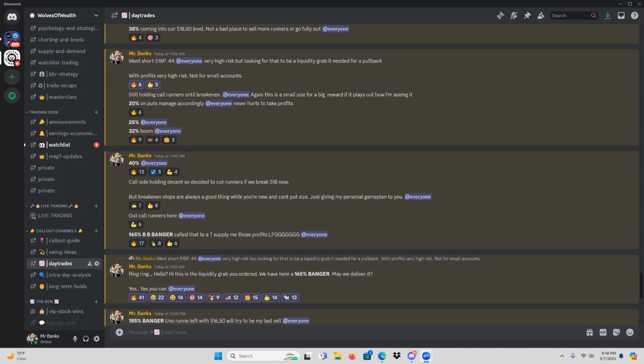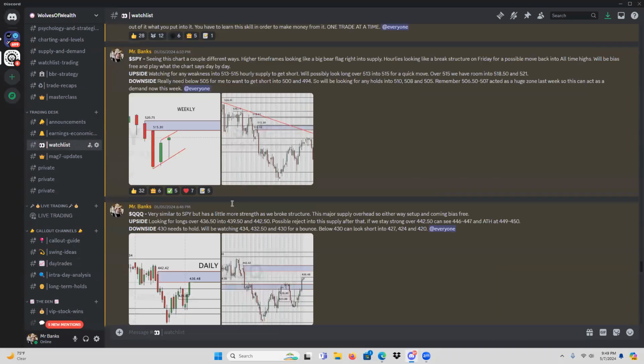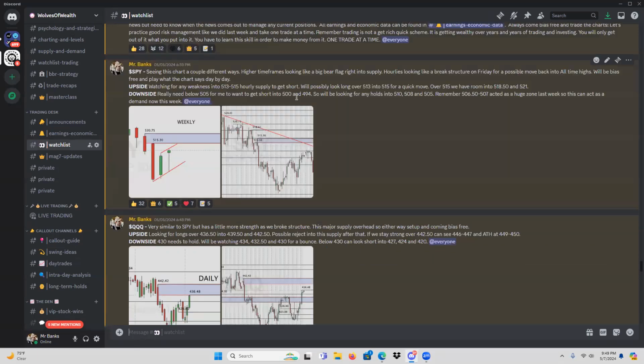And today we caught the end of the day sell with an absolute 250% banger. And as you guys know, we are doing these live trades within the Woolswell Discord. As you guys can see here, went short 518 puts at 44 cents, looking for that liquidity grab needed for the pullback. And as you guys know, I do get my levels on the Sunday, every single Sunday.